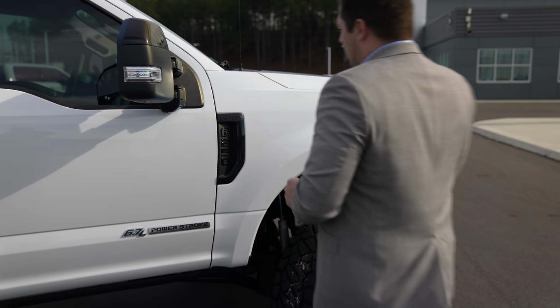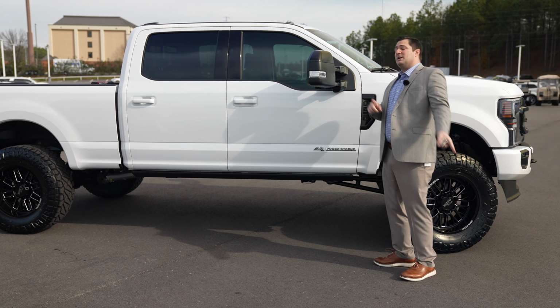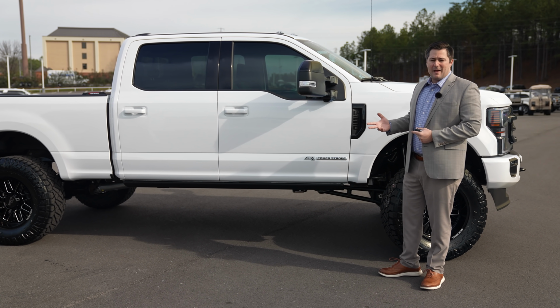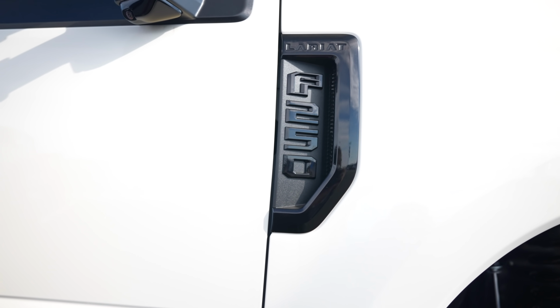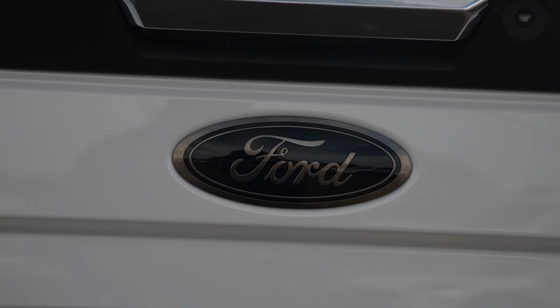As far as the truck itself is concerned, it is a 2020 Ford F-250, and as you can see, it's got the Sport Appearance Package. For 2021, they're actually renaming that package to the Black Appearance Package. It should have been called the Black Appearance Package since day one, but nonetheless, that's what you get. So you get the blackout emblems right here. You've got the painted mirror caps. You've got the black front grille. You've also got some black accents in the back, and let's take a look at those.